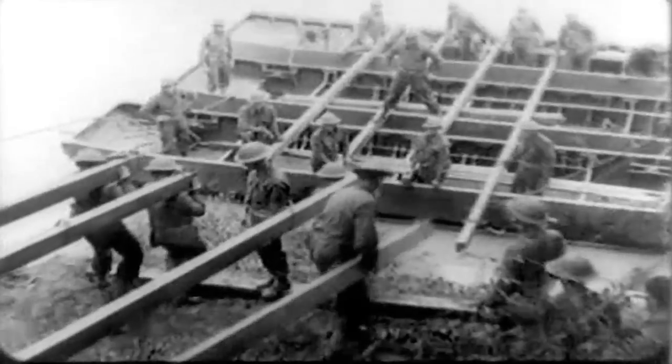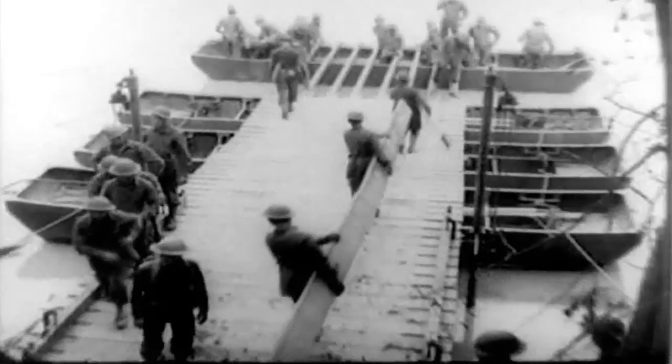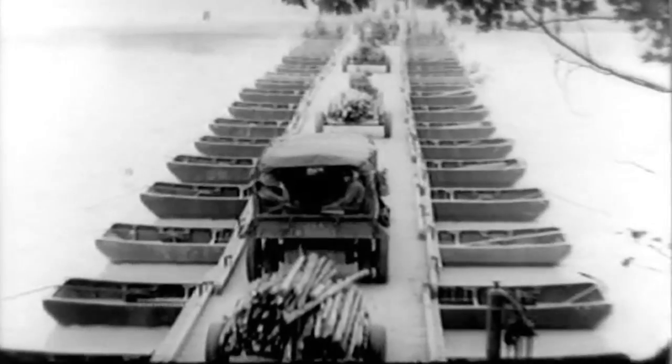The first pontoon goes into the river, and piece by piece the bridge is constructed. Soon, motorized vehicles are rolling across to continue their advance. Elsewhere, beside a technically demolished bridge, engineer troops build a timber trestle across a small stream.